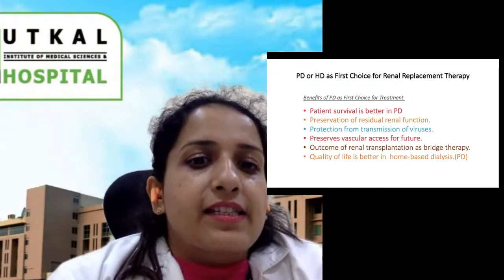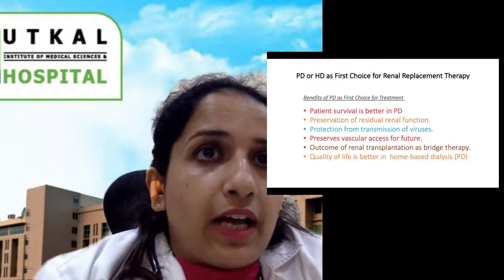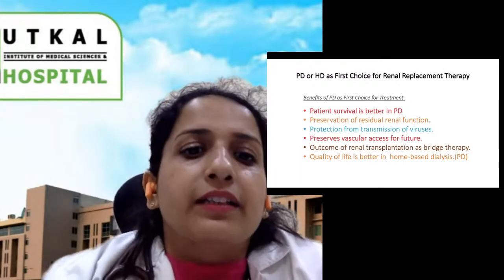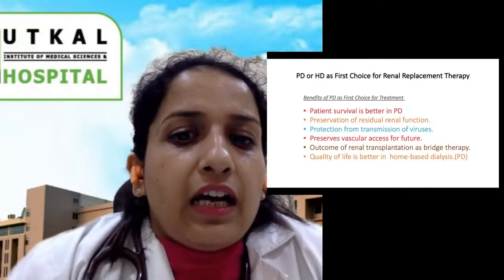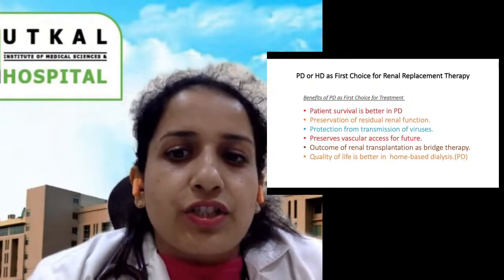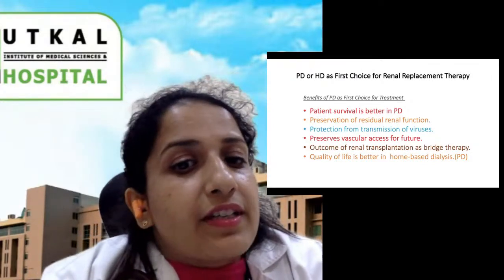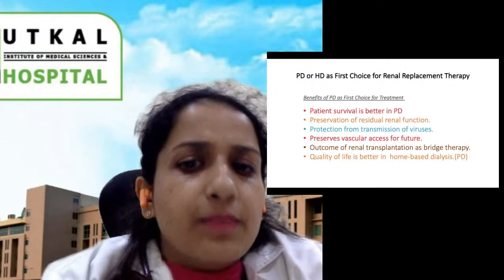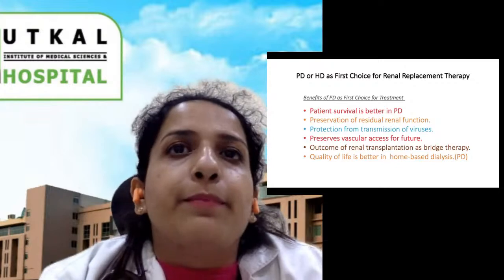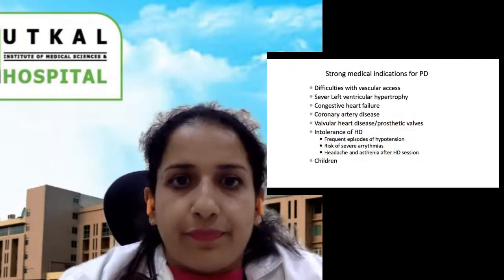Like if the patient cannot have a fistula for hemodialysis or a temporary dialysis catheter, this is a good option. If the patient is being planned for renal transplantation, it can be given as a bridge therapy. Quality of life is considered better in home-based dialysis because the whole technique and the whole procedure is in the hands of family members and caretakers, who are obviously more careful if trained well.